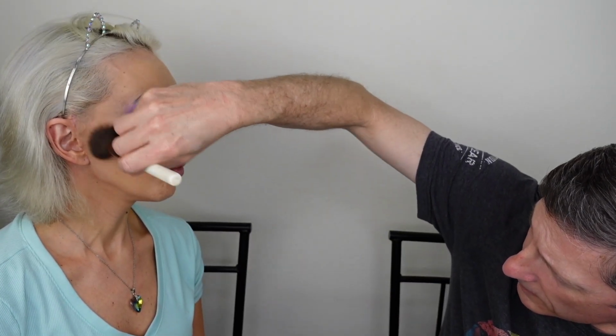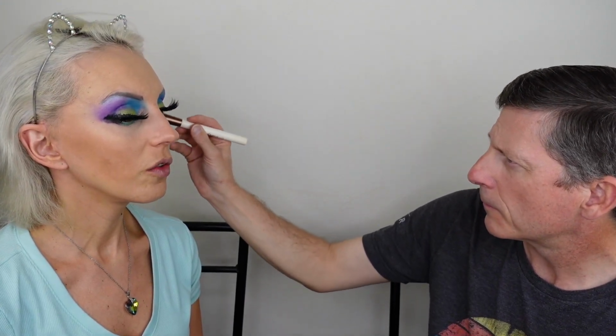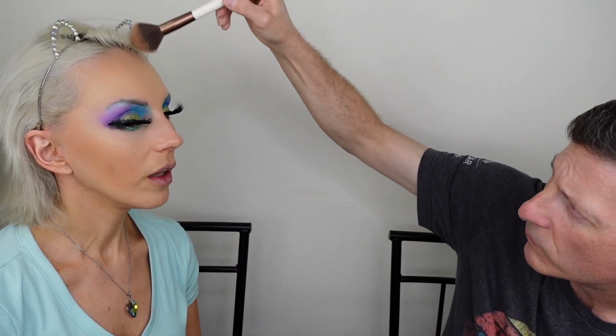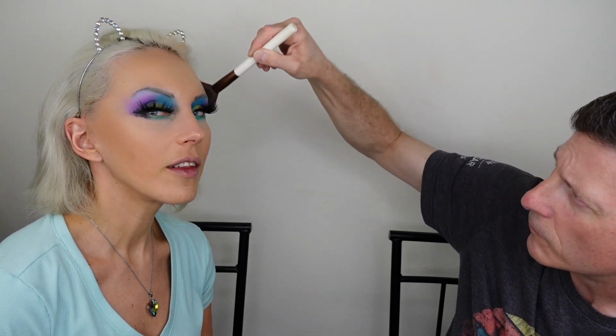Usually I would contour a little bit too, but I decided to make it easy. Besides, I don't have contours of different prices, still cheap. So put a little bit of bronzer on my forehead, around the hairline, just a little bit. Just tap it around the hairline to make the forehead a little smaller. Because I have a 6 head instead of 4 head. Not even 5 head, 6 head.